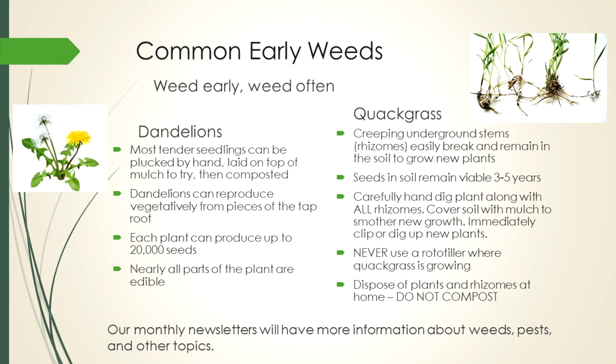Quackgrass is an example of one of those rhizomous weeds I mentioned earlier. In addition to small, fibrous roots, they grow underground stems that spread out to send up more plants. These rhizomes break easily, and the pieces can produce new plants, so it's important to get as much of the rhizomes out as possible. The best approach is to carefully loosen the soil with a spading fork and then hand dig up the rhizomes. Never use a rototiller on quackgrass, as that just multiplies it like crazy.